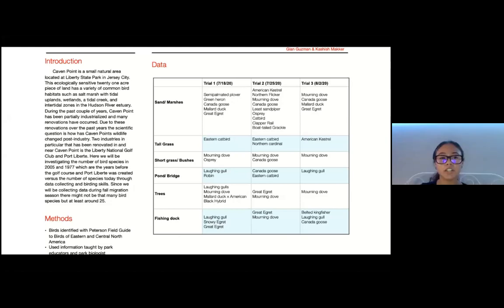For this first chart you see here, as I said before, we chose 6 different habitats. And so the habitats we chose were sand/marshes, tall grass, short grass, the pond/bridge, trees, and the fishing dock. And we recorded all the birds that we saw in those different locations for the 3 trials that we were there, which was 3 different days. And that gave us a good image of the different species that were there and the ones that we saw most frequently.